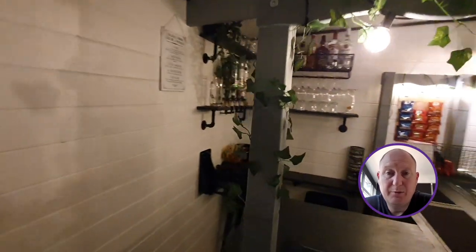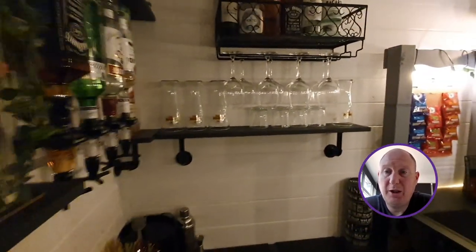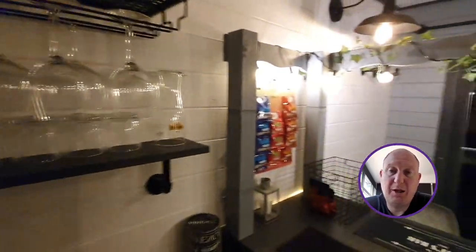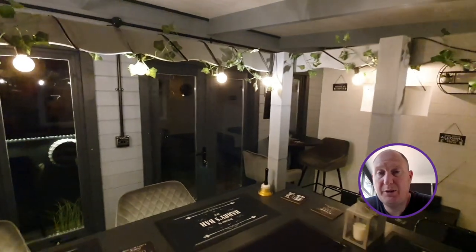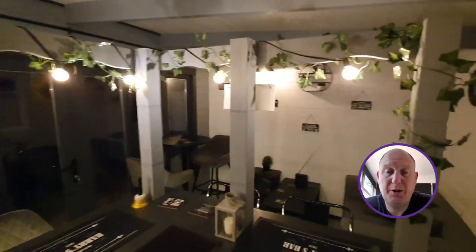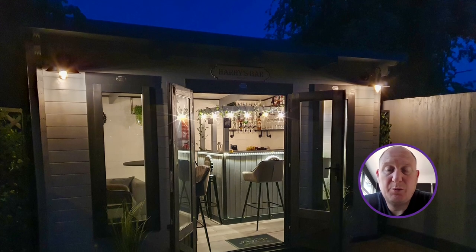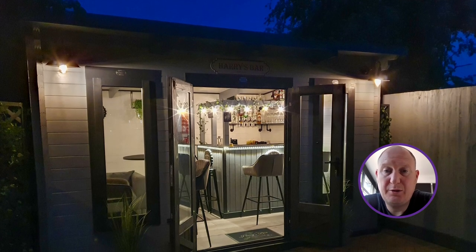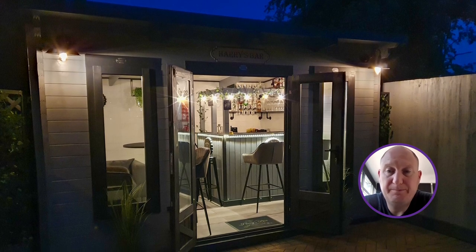We can now comfortably get the six people that you're allowed to meet with inside into the bar, and we could have 15-20 people in the garden, and everybody could sit comfortably in a nice environment, and it's great for us to be able to socialize with people. It just gives us a place to socialize, and it keeps everybody together in a nice environment.